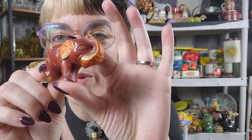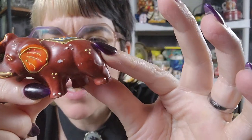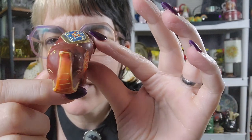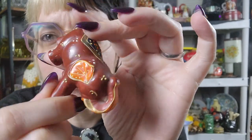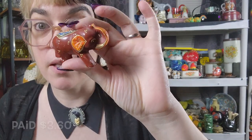All right, the next item is this adorable little elephant. I love the hand-painted little details that it has. It does say Japan on the bottom, so I was definitely gonna snag this. This one was $3.60. So we snagged him because he's so cute.